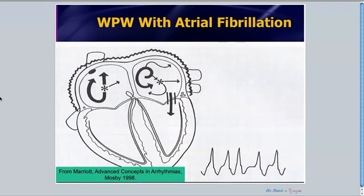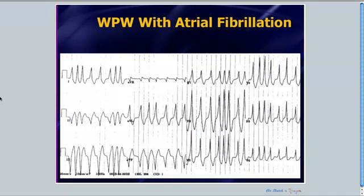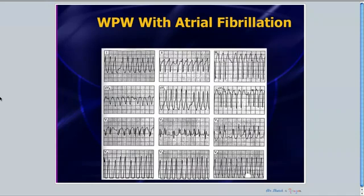Okay, so AFib with WPW, looking at some examples, you'll notice here it's irregularly irregular, so it's atrial fibrillation. Notice in some places the rate's approaching 300 beats per minute and the morphologies are changing. Here's another example. Notice that it's irregularly irregular.